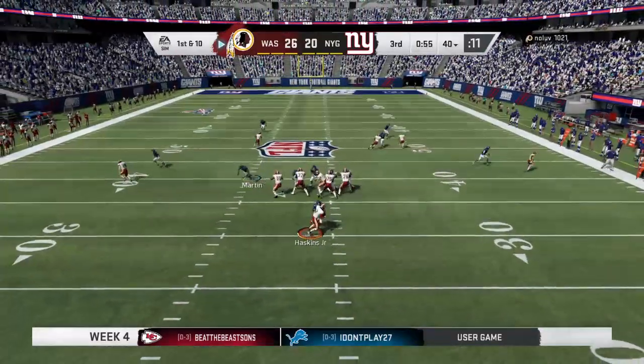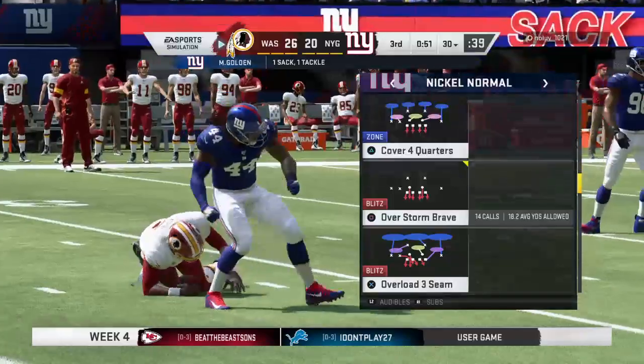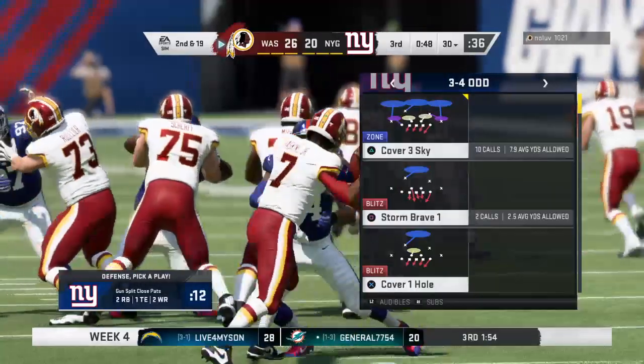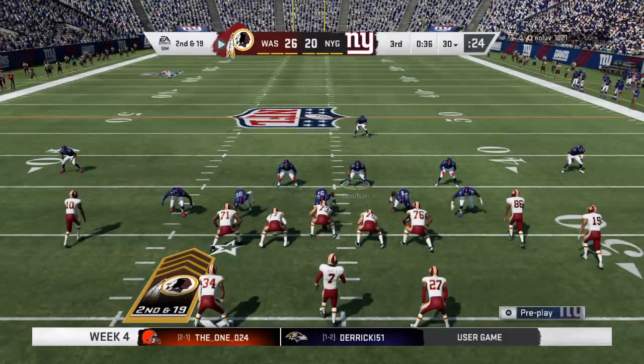Throwing now, Haskins on 1st down. And he can't get away from the pressure. The Giants get there. Marcus Golden, too much to handle that time, gets the sack. Man, he got in there so quickly, Charles. What could the offense have done to adjust and account for that?